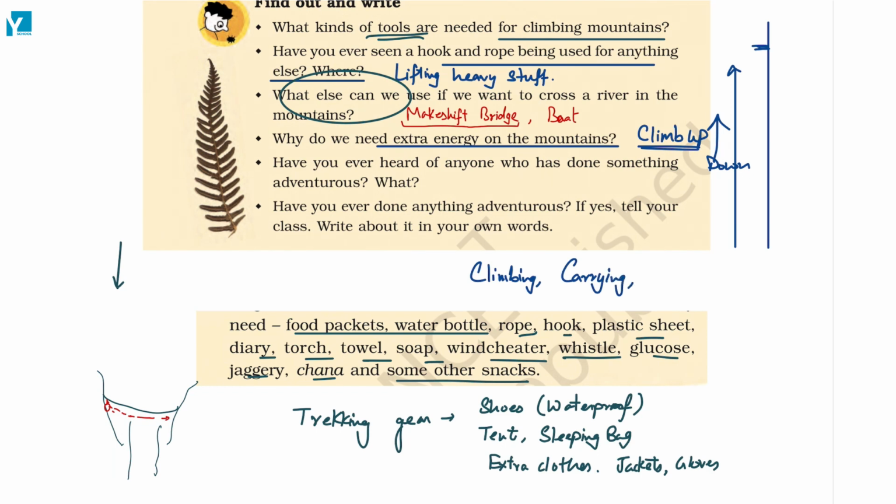Then there's limited oxygen as you go higher above. We have studied this in a different chapter in your fifth class. As you go high up, oxygen levels decrease. When oxygen levels decrease, you have to keep calm and control your breathing, or else you will get breathless very soon. So all this requires extra energy.